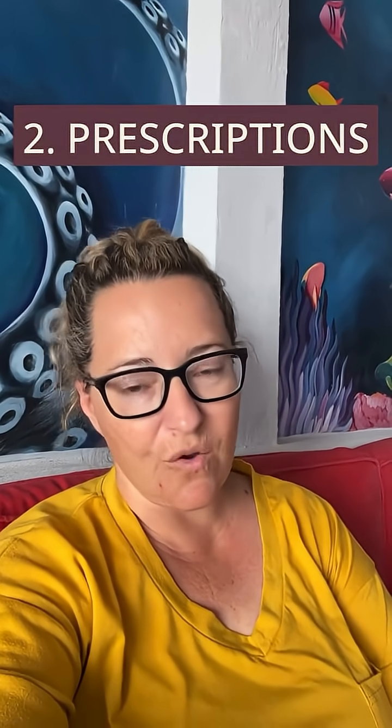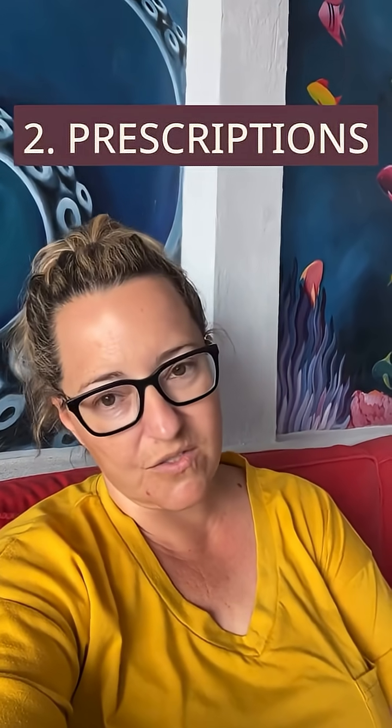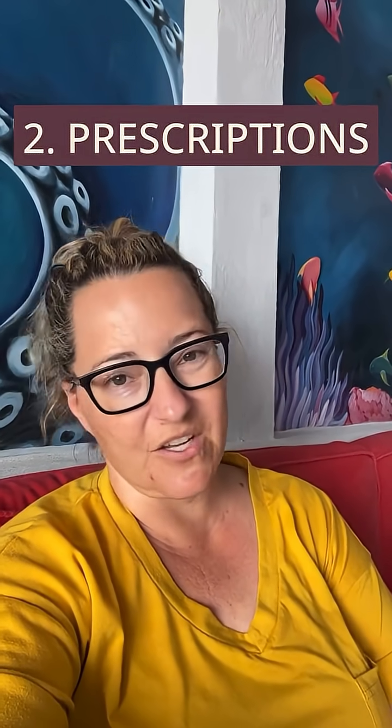Number 2 is prescriptions. So our US prescriptions are over the counter in Mexico. I found the generic names of each one. I took those to the pharmacies here and we purchased them there. They run about $10 to $20 each on average. The only things that require a prescription in Mexico are things like pain pills, antibiotics, and some psychotropic meds. So we would have to go to the doctor and get a prescription for those if we needed them.